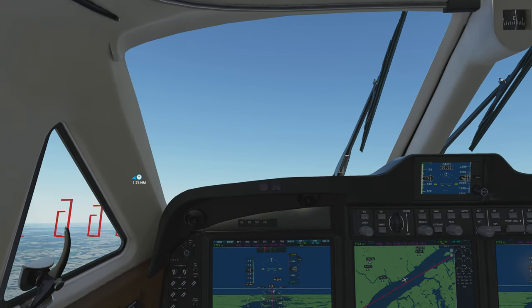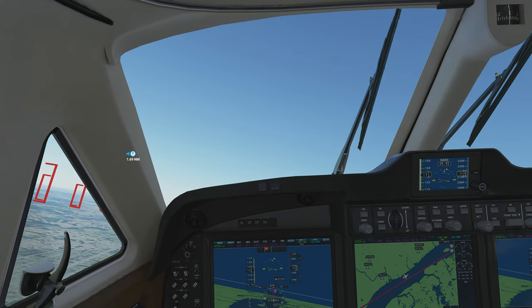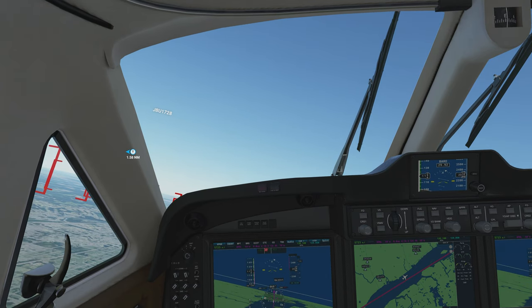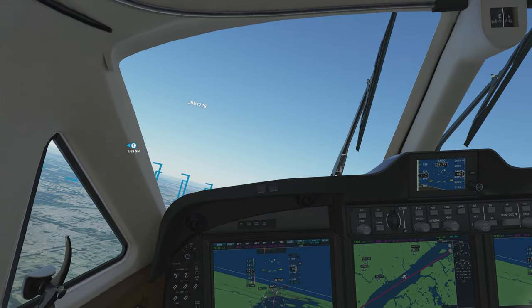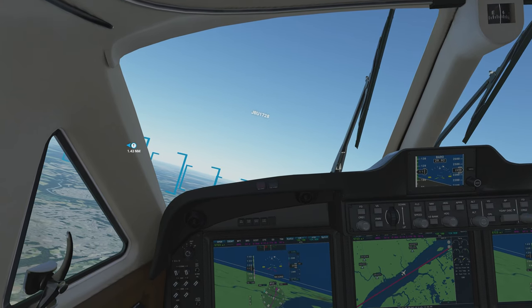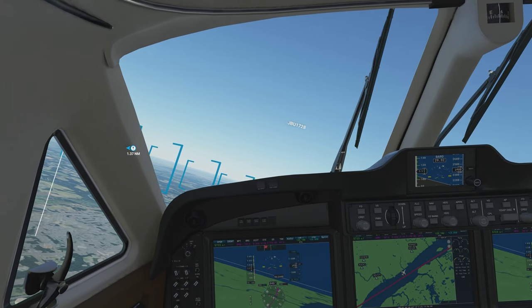Okay, go ahead and put the flaps down. Okay, there's our landing pattern. And landing gear should go down. Now I assume I can turn into this and safely enter it and land, so we'll give that a shot.